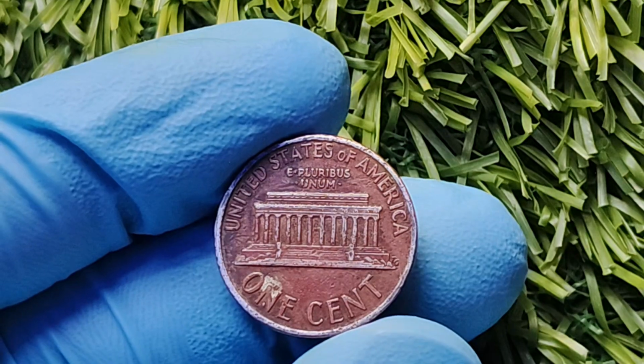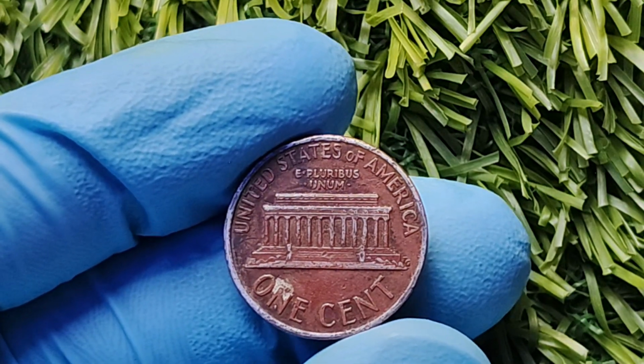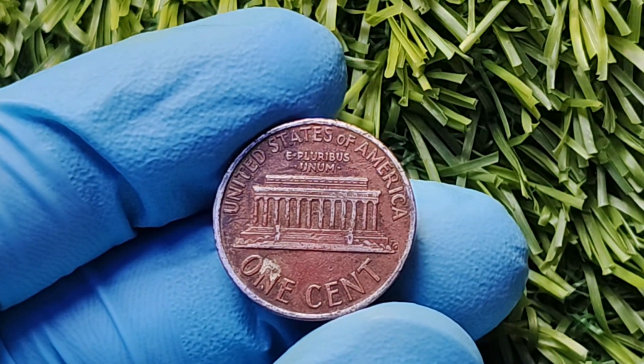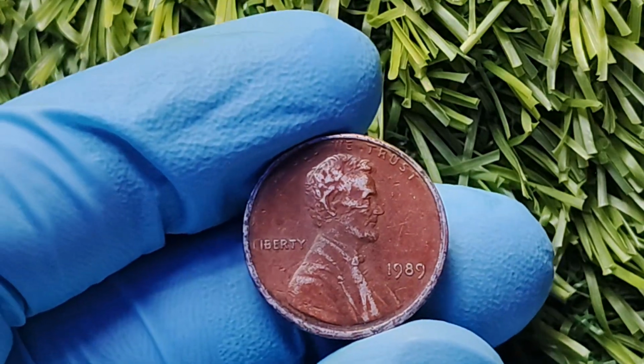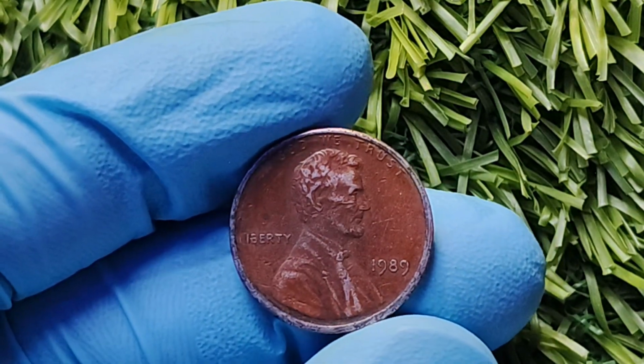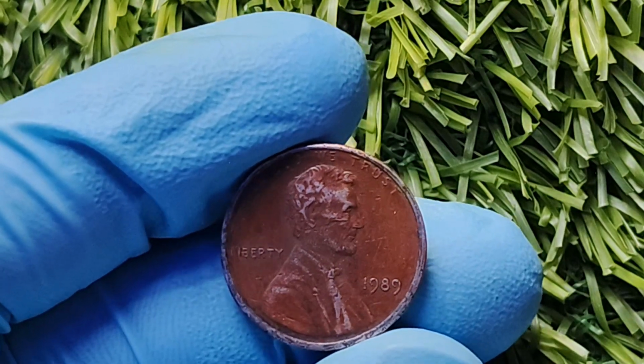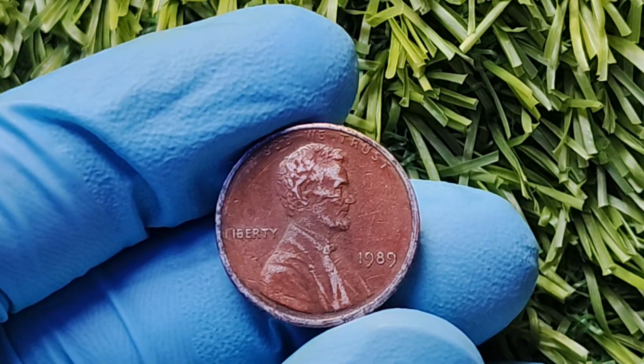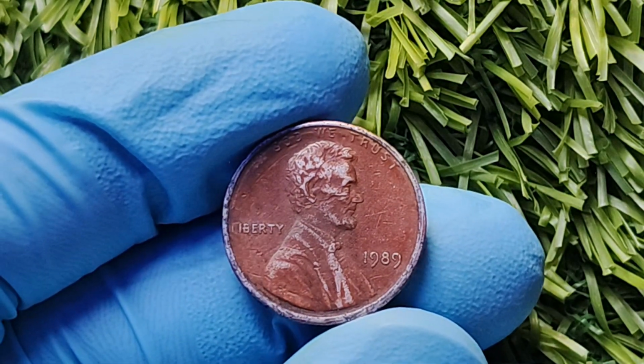Yeah, you heard that right. A single, ordinary-looking penny from 1989 has sold for over $1 million. And guess what? There are more out there, just waiting to be discovered. So today, we're diving deep into the 1989 no mint mark Lincoln penny, why it's so valuable, how you can identify one, and how you might just be sitting on a small fortune without even knowing it.